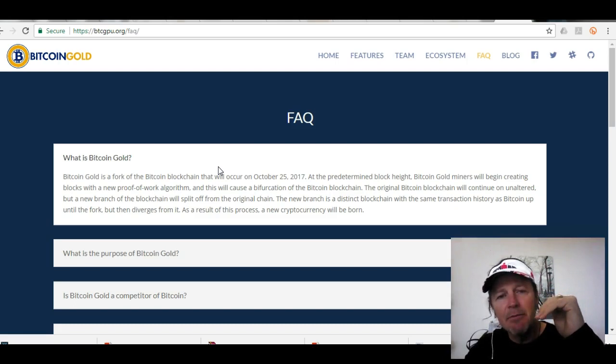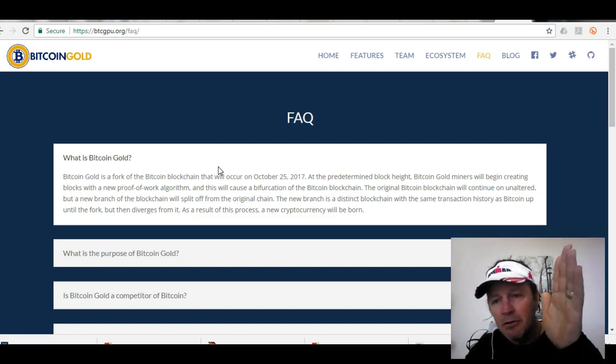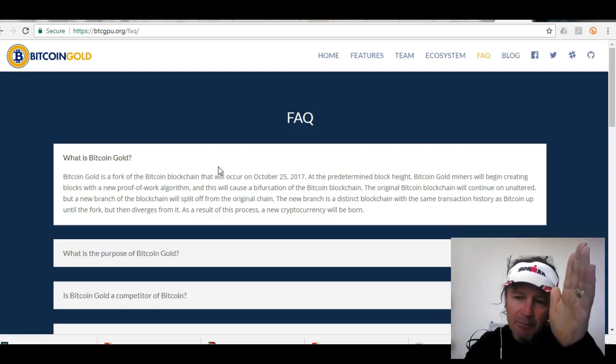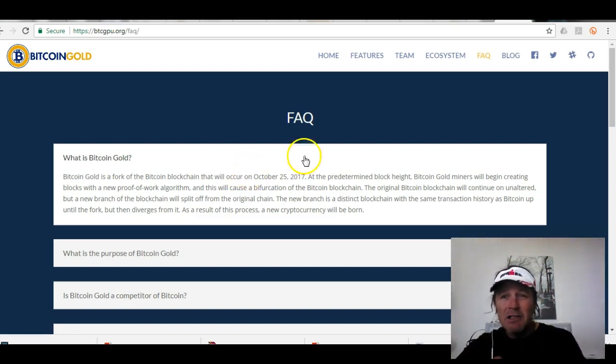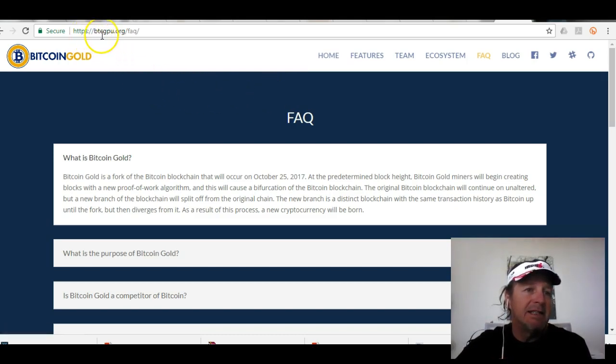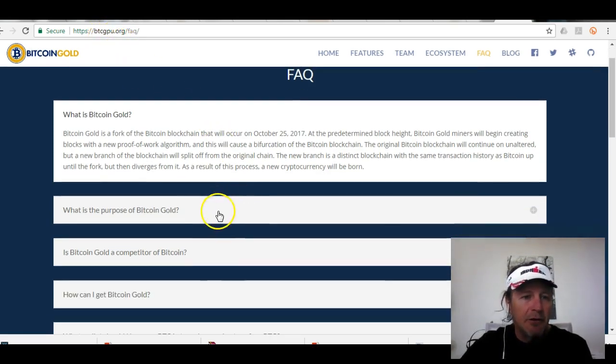Understand something: it's not going to hold the same value as Bitcoin. It's really just going to be an altcoin of Bitcoin, which is another coin, but not Bitcoin, though off the same fork of Bitcoin. All the information is here, guys. You type in btcgpu.org, and you can read through this.